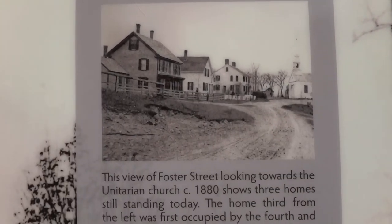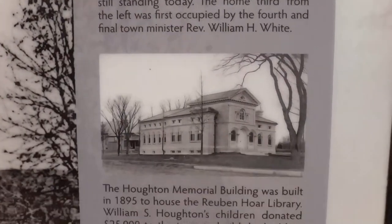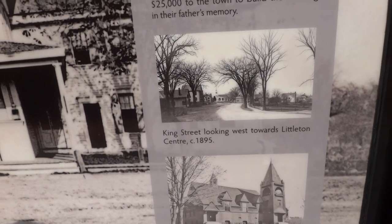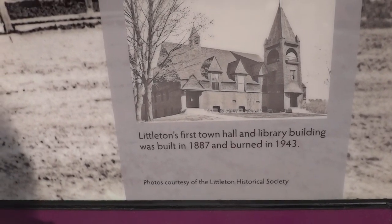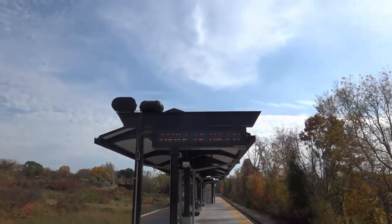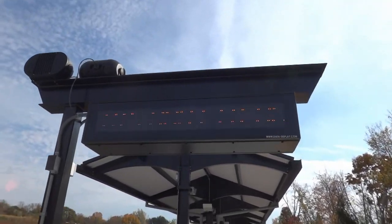It says there is no train service between Brandeis, which is near Boston, and Fitchburg.